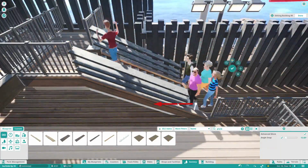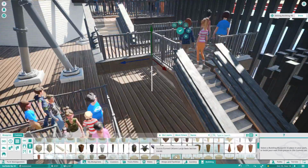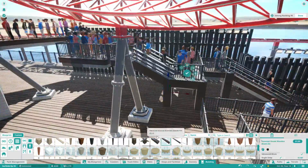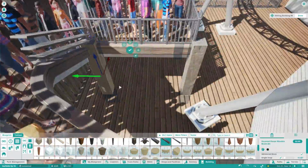I'm just going to use these planks. I mean, they work so well. And I think they work with a variety of different styles. They work well with this metal fencing. They work well with a lot of the other fencing.